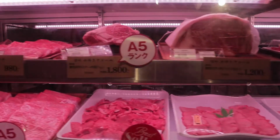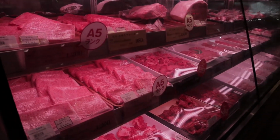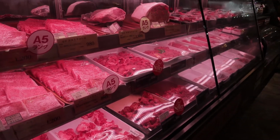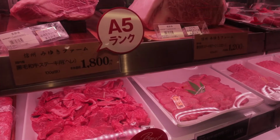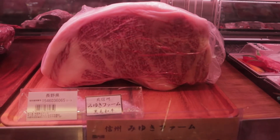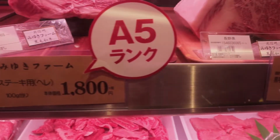As you can see, you can get A5 meat, and this was for 100 grams. I believe it was like $10, which is pretty expensive. 100 grams is very little. Right, it's $15 for 100 grams. That's not that much. But I mean, if you're coming here just to try it, I think it's pretty good. Oh, yeah, it's about $15-17.